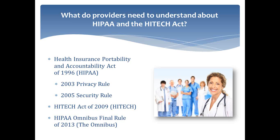The next thing, real quick, was the security rule. The security rule basically said that covered entities are required to maintain reasonable and appropriate administrative, technical, and physical safeguards. So those three things: administrative, technical, and physical safeguards for protecting the PHI. It told the covered entities that they must do 4 things. This is really important. The first is to ensure the confidentiality, integrity, and availability of the PHI.